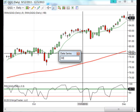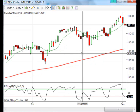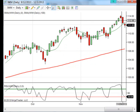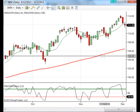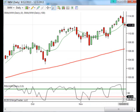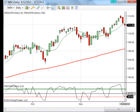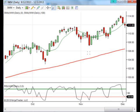Let's look at the Russells, IWM. In the case of the Russells, we've had 3 days of pullback. We're still above the 100-day moving average. And if you look here, we've just tagged the 30 line here. So technically, we have a setup, meaning that we're going to watch this and see if we can find an entry once it can resume the momentum to get back to the 70 mark. So we have a setup here.